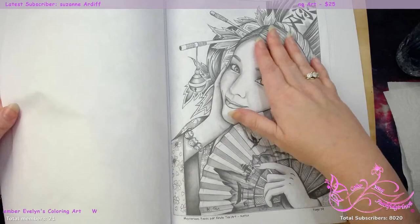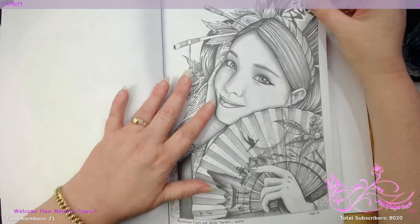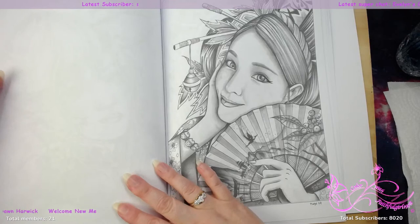This one's lovely, too. I actually bought the PDFs of this one and this one, a couple of others, before I got the book, so I have them already in PDF.